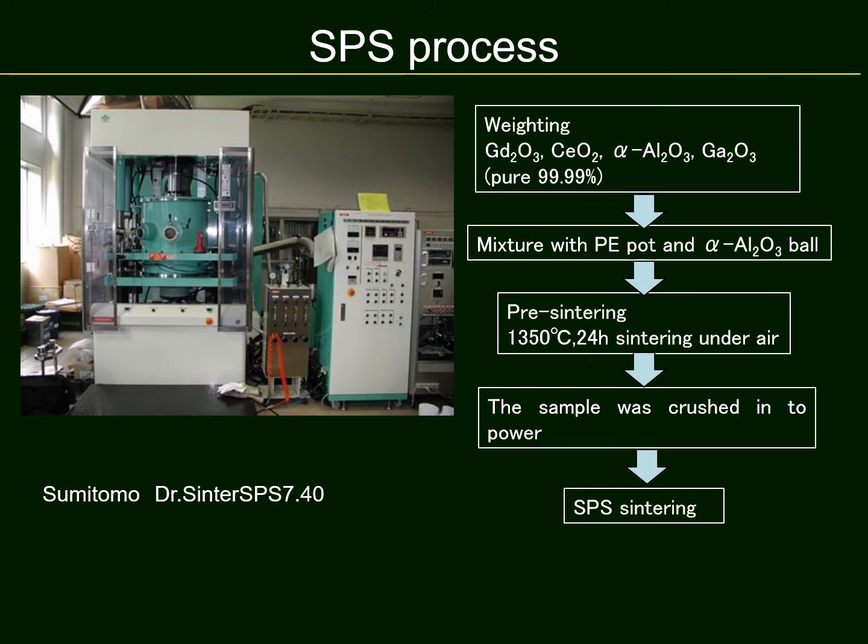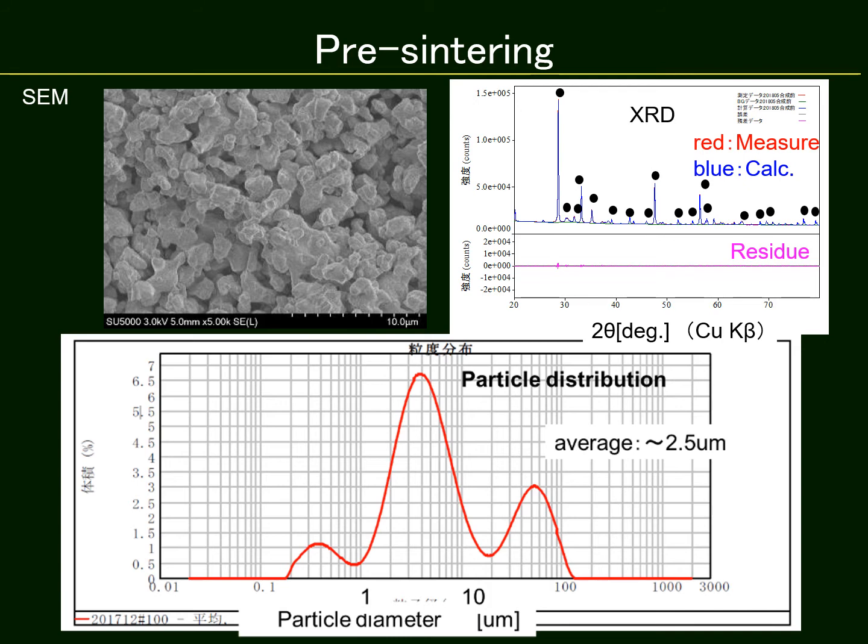In this study, we fabricate GAGG transparent ceramics by SPS using this machine. And before the SPS sintering, we operate the pre-sintering under this condition. After the pre-sintering process, we check the single phase of the particle, and also using an SEM image, we observe the particle size. This graph shows the particle distribution, and the average particle size is around 2.5 micrometers.